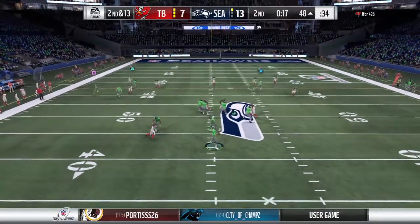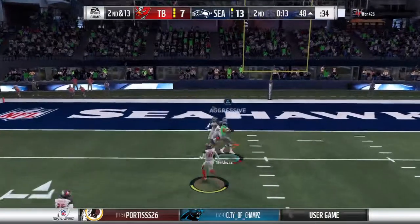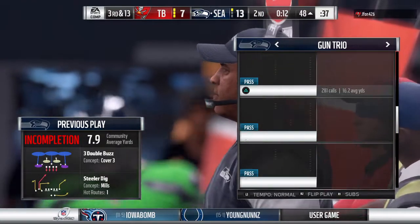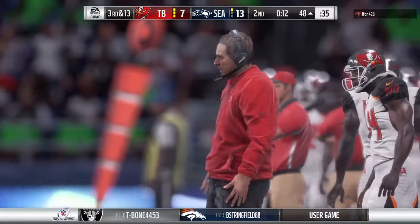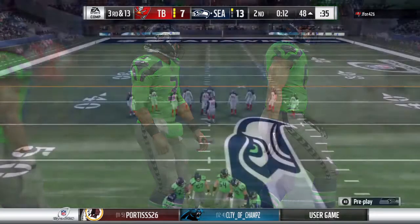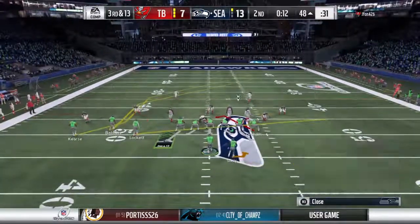From the shotgun, Wilson going for the deep ball. And that's going to be incomplete. 12 seconds left. The intended target, Doug Baldwin, and it's 3rd down. Quarterbacking 101. Never force the ball into double coverage, especially not this close to the goal line. The windows are so tight, you just don't want to force it in there because it could be tipped up and picked off.